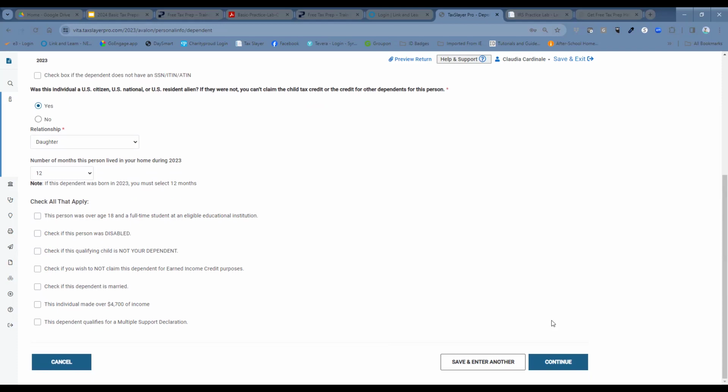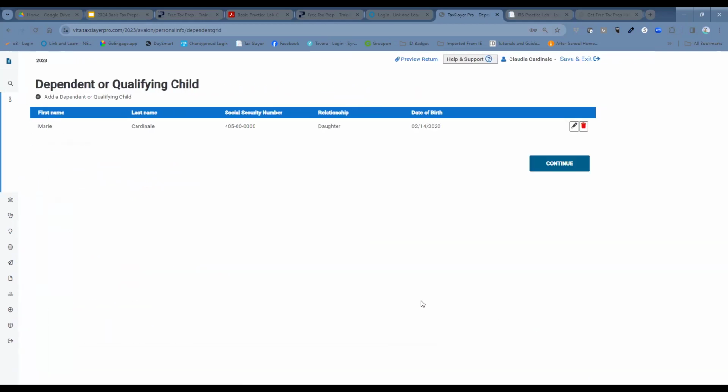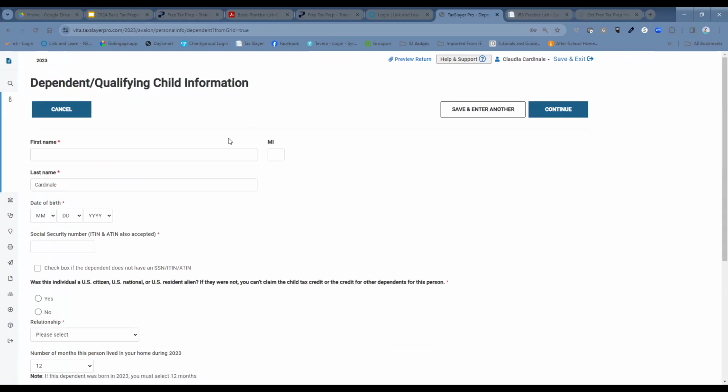So there are two ways you can do this. You can hit save and enter another to enter another dependent, or you can hit continue. Let's say you hit continue. There's this awesome little button up top that says add a dependent or qualifying child. I prefer doing it this way, because if you hit save and enter another, it has a tendency to yell at you with little red flags and asterisks all over the place. I just like doing it this way so I make sure that I'm getting each qualifying child.